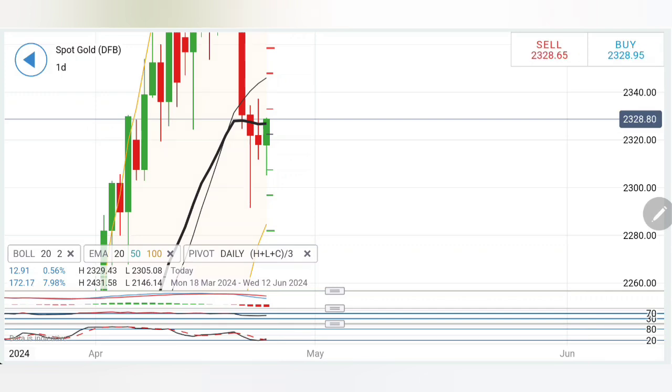If you are buying at 2332, be careful at 2336 and then 2340-42, beyond which I will look forward to close to 2350 levels. And if it breaks beyond 2350, the bulls will take over there, and we can look forward to 2362 and higher levels, which are also possible.